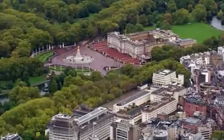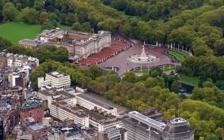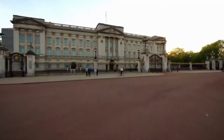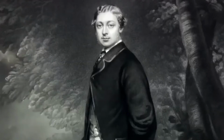What was that for? Since the reign of Queen Victoria, Buckingham Palace has been the monarch's HQ, a symbol of the prestige of royalty. But that celebrated reputation was brought into question when one particular monarch moved in. Victoria's promiscuous son Bertie is known to have accommodated dozens of mistresses during his time at Buckingham Palace.